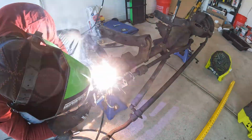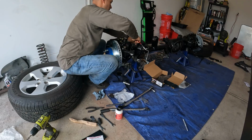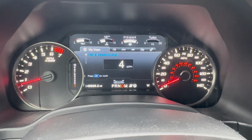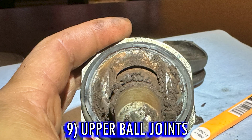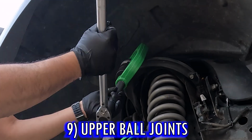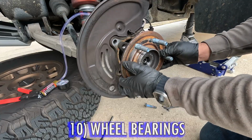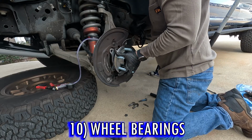Anywho, I spent most of 2023 working on the Jeep, and finally, when it got cold, I started noticing the noise again. So I found out that my driver's side upper ball joint was broken, and I replaced both myself, since Ford doesn't sell ball joints, only the upper control arm. With the ball joints fixed, I found that my wheel bearings were likely the culprit of the grinding, and I did replace both of them.